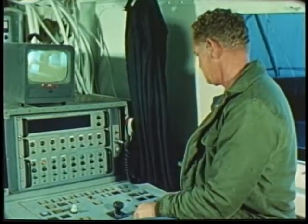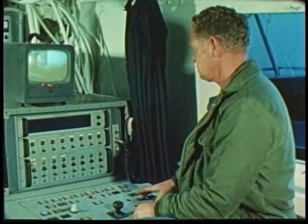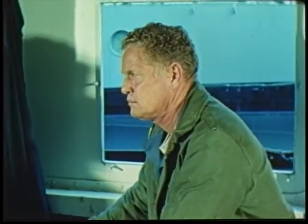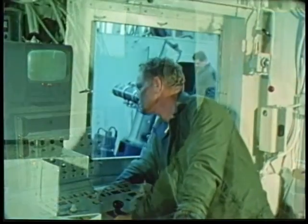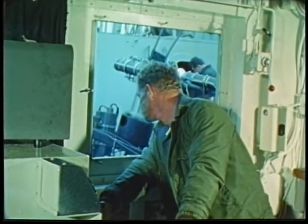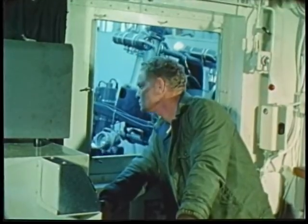Here at the control console is the frame operator monitoring the recovery on a television screen. This vessel, with its vast array of specialized equipment and instrumentation, enables Knott's to perform an unusual amount of useful work on the deep ocean floor.